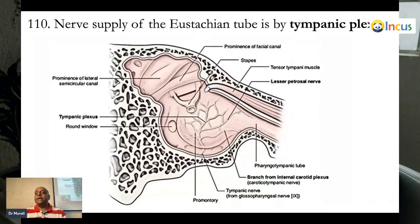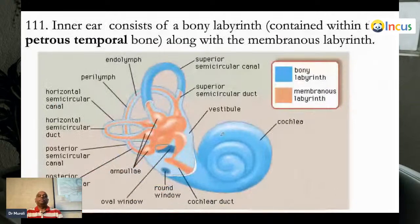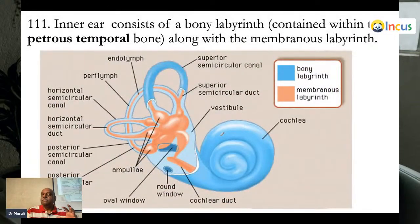Now, what is the nerve supply of the Eustachian tube? It is the tympanic plexus. The tympanic plexus is formed by various nerves. The tympanic nerve, which is the glossopharyngeal nerve's branch, is the one which you need to remember. Right now, the middle ear story is more or less done.